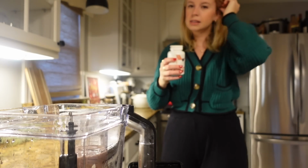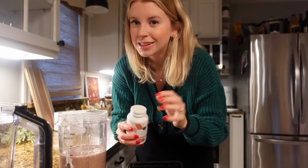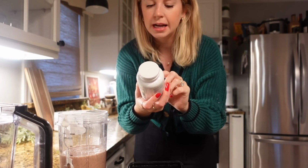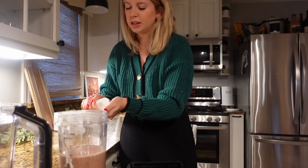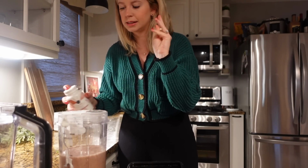And then I always take vitamin C, especially after this month of being sick, like all month long. I have been going in with these Vitality Cycles vitamin C capsules. I definitely don't get enough vitamin C in my diet, so I always take one of these every morning.